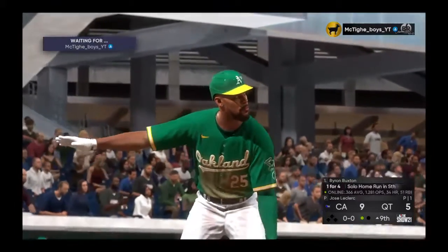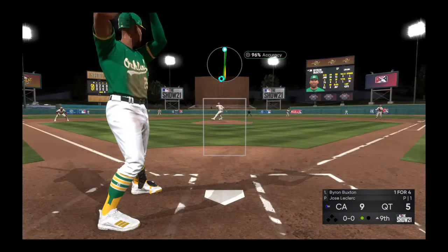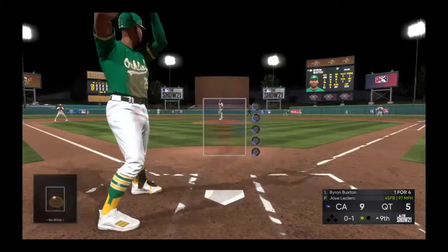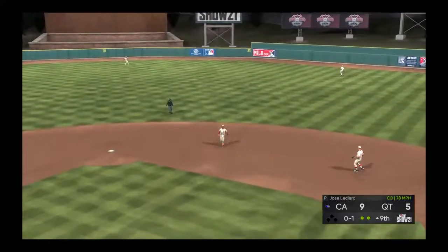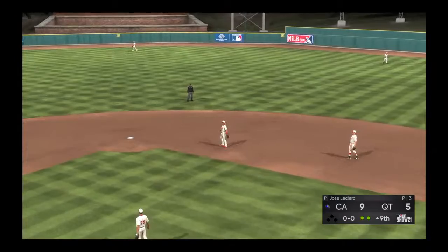Now to the plate, Byron Buxton. He was a double play victim last time around. First delivery to him. No balls and a strike to count. 1 out, nobody on. Hard hit ball to second, but there to take this one is the second baseman, and that's out number 2.